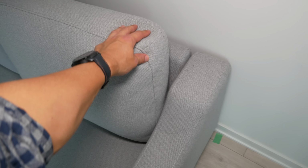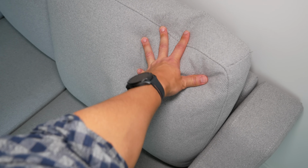One of the caveats of buying furniture online, such as a mattress or sofa, is that you don't get to try it before you actually buy it. I hope this video review gives you some insights and helps you with your decision making in terms of how the quality is, how it feels. But I want to let you know that Cozey does have a 30-day no questions asked return policy, so if you don't like it, you can always return it.